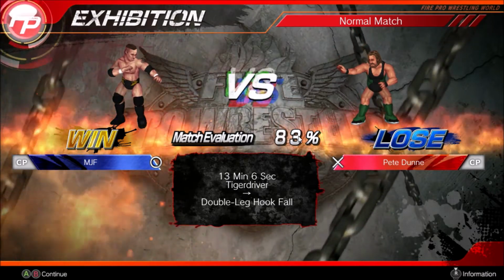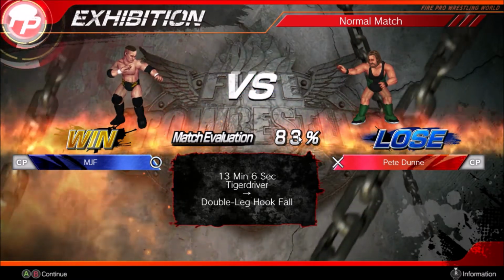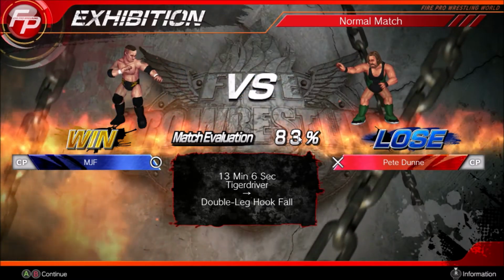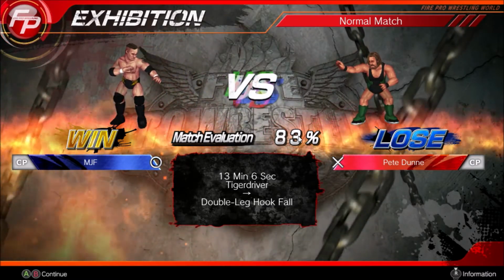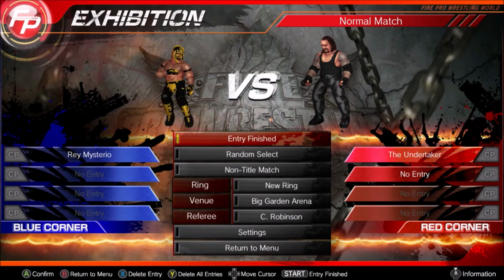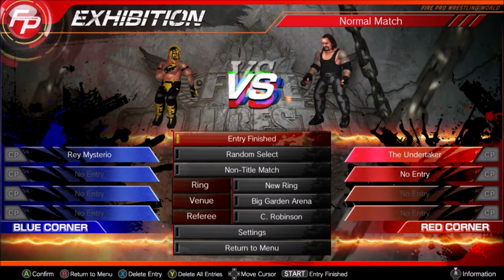Rey Mysterio against The Undertaker. A rematch from the Royal Rumble 2010. Almost 10 years later, we now see the Phenom going one-on-one with the master of the 619. Booyaka booyaka. It is time for our main event, The Undertaker against Rey Mysterio. And you can see I chose this contemporary version of The Undertaker against Mysterio.